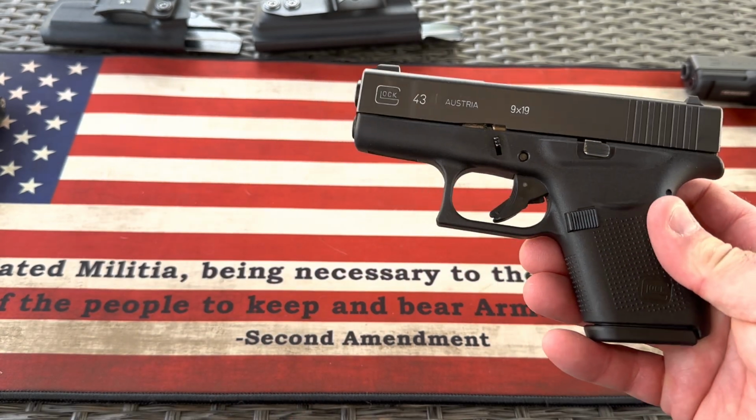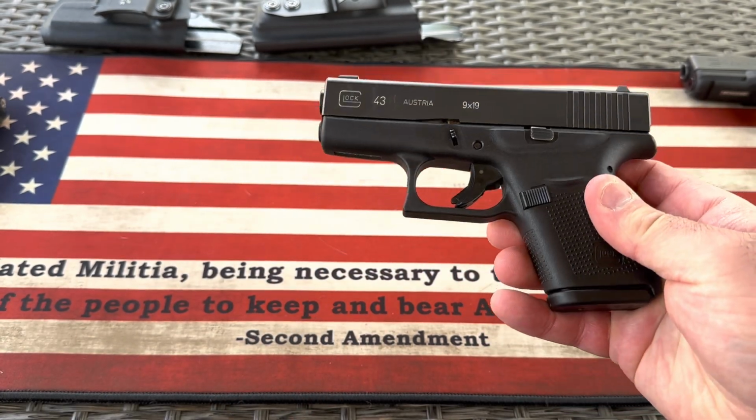This firearm is very snappy. Like I said, it's controllable, but it is snappy.